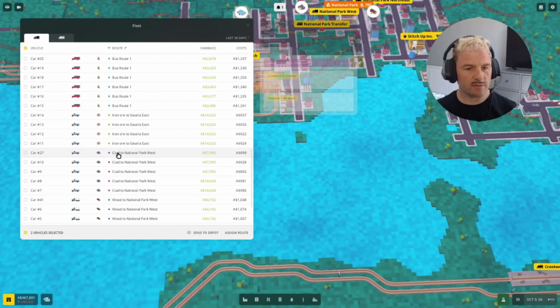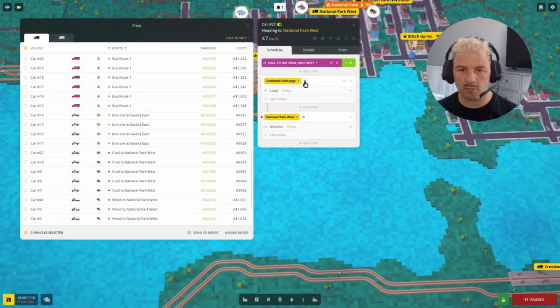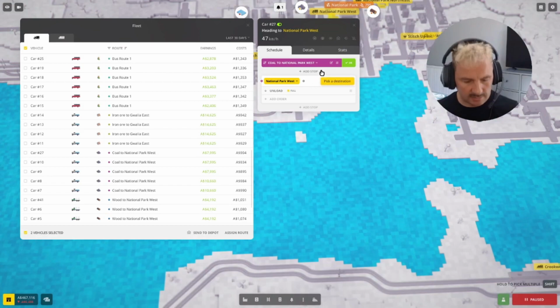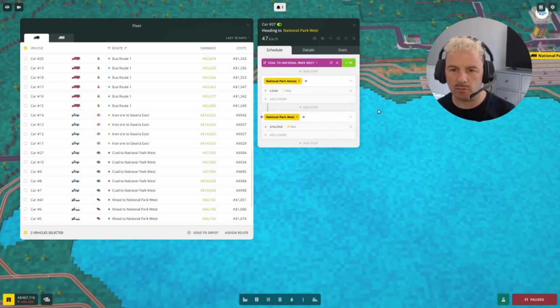So we want to pick up this route, and instead of from that, pause the game for a sec, and instead of that we'll remove it, but we want it to go, please add a stop, and the stop is going to be here for a full load.